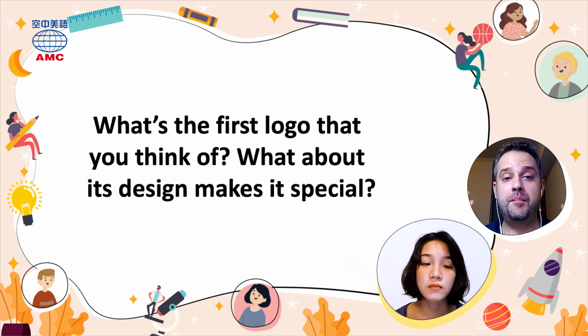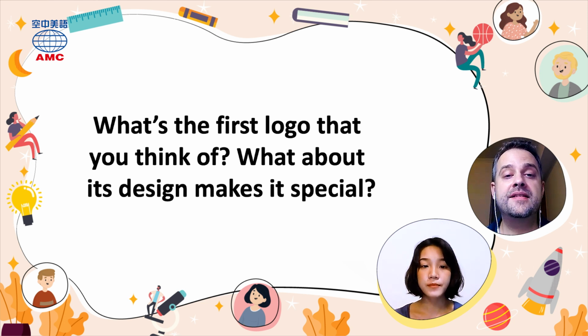The colors are bright, the bright yellow draws you in. It also relates to some of their other products. And then red and black are kind of cool colors, so it communicates that as well. So there's a lot going on in that logo, but it always stands out, and it does have a personal meaning for me.